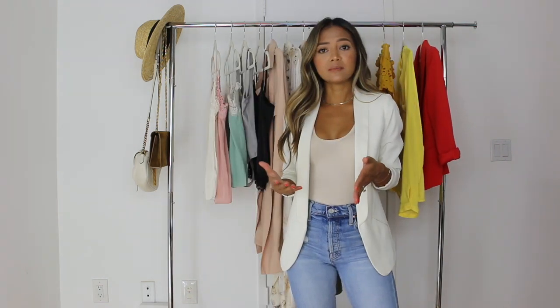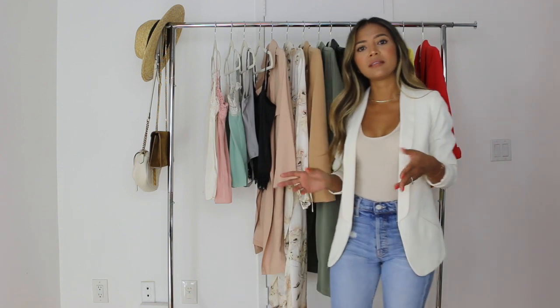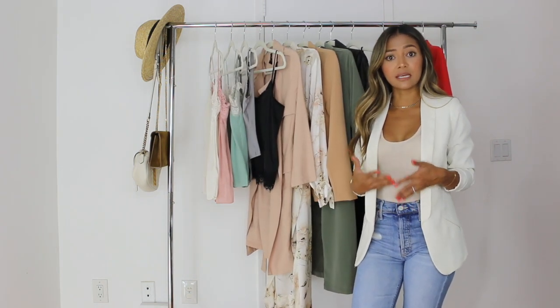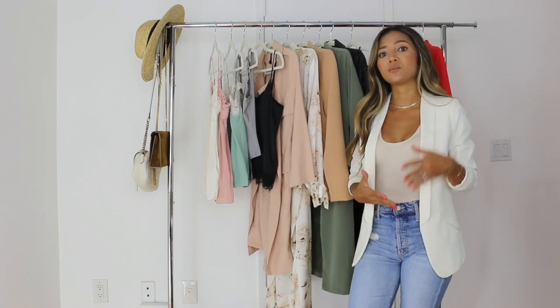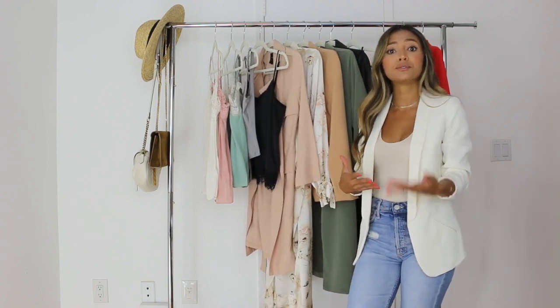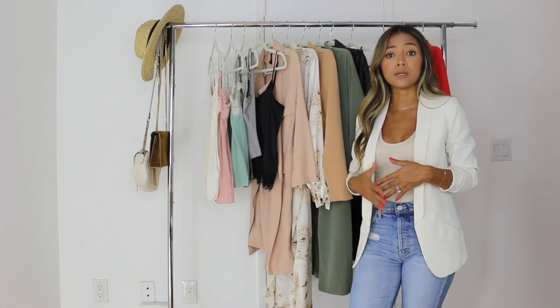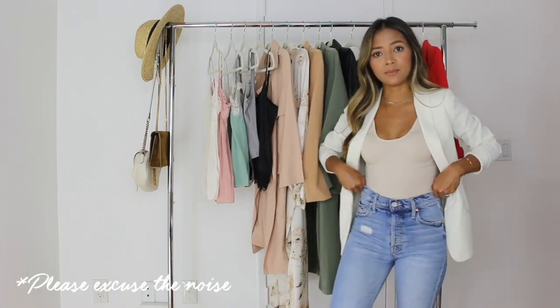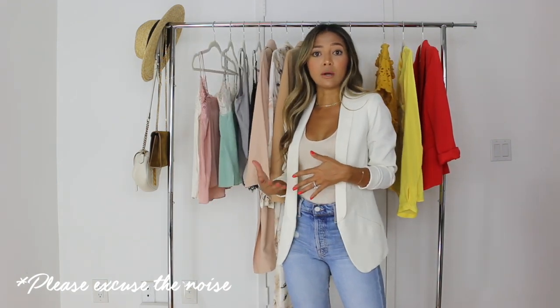So when it comes to classic and timeless pieces, think minimal. Less is more. That's why building on your basics and covering all your bases with different basic colors or neutral colors is going to get you a long way. So I'm just going to try on some of these pieces with this basic outfit that I have on right now and show you that it does really go a long way.